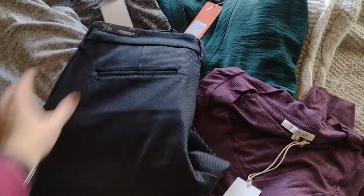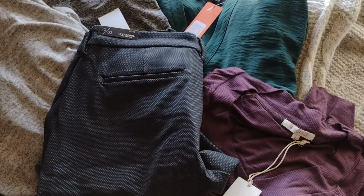Okay, so let's put you there, and let me read to you what that says. So this is a Kelsey Petite Birdeye Trouser in Navy, 10 Petite, by Liverpool, and these are $89. Okay. All right.